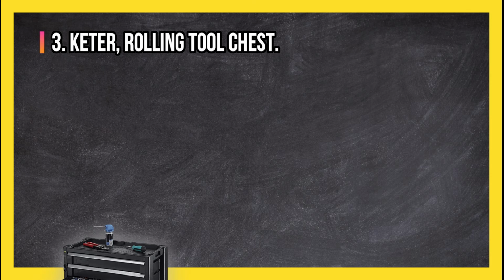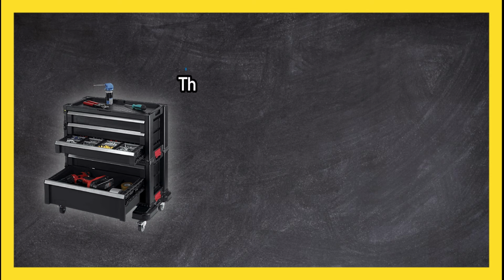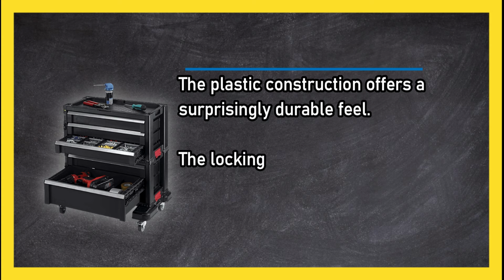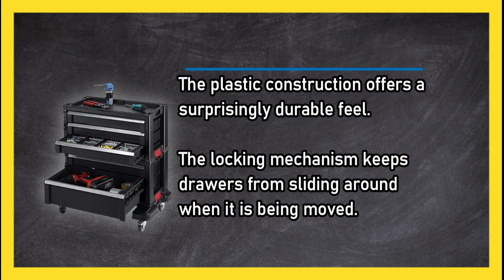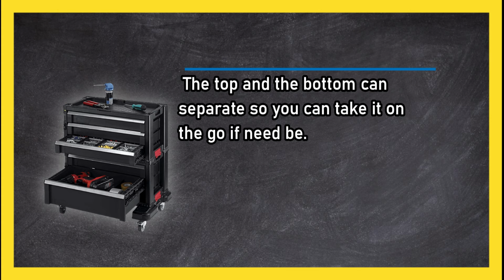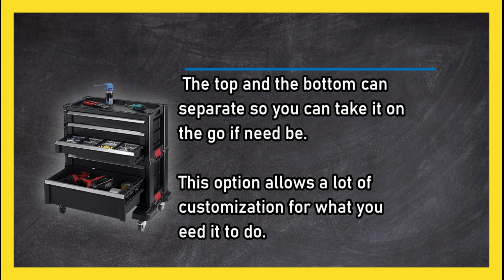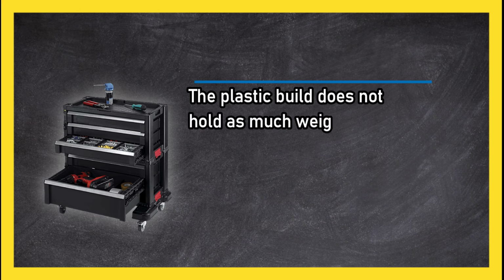At number 3, Keter Rolling Tool Chest. The plastic construction offers a surprisingly durable feel. The locking mechanism keeps drawers from sliding around when it is being moved. The top and the bottom can separate so you can take it on the go if need be. This option allows a lot of customization for what you need it to do. The plastic build does not hold as much weight as metal counterparts.